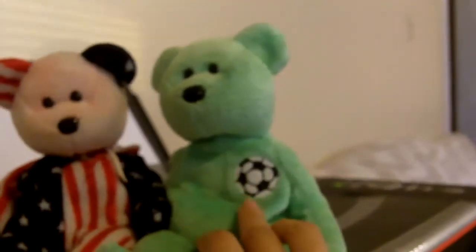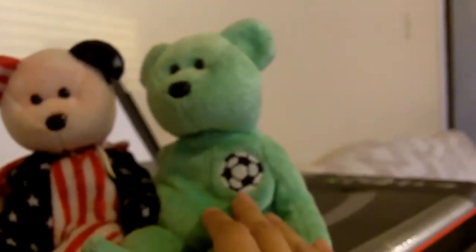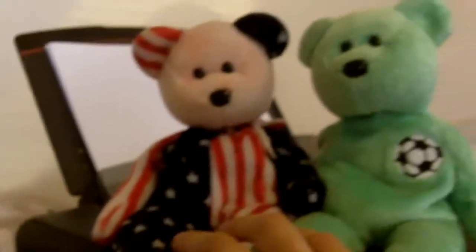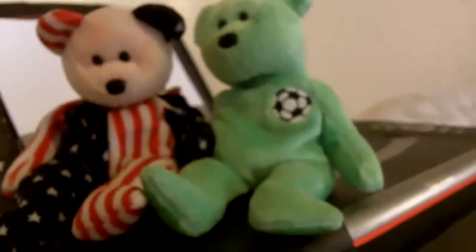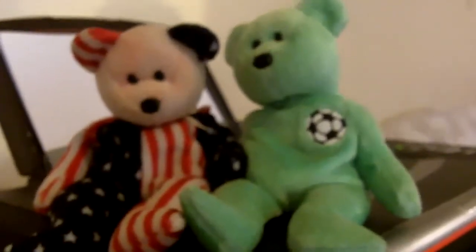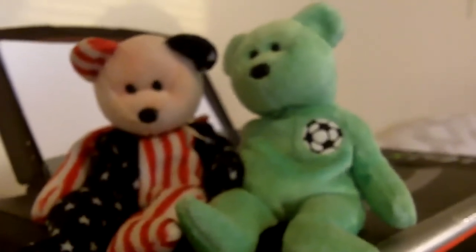I got this one because I'm a huge soccer fan, and my dad was a huge soccer fan as well. And this little guy was just too cute with his All-American theme going. So that's it for my Beanie Baby collection. Now let's take a look at some more items from years past.